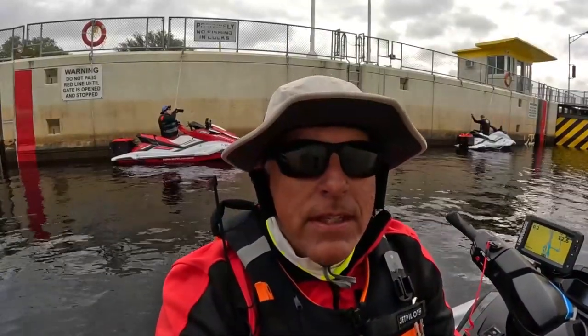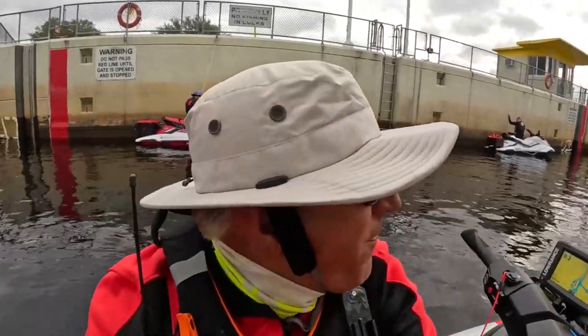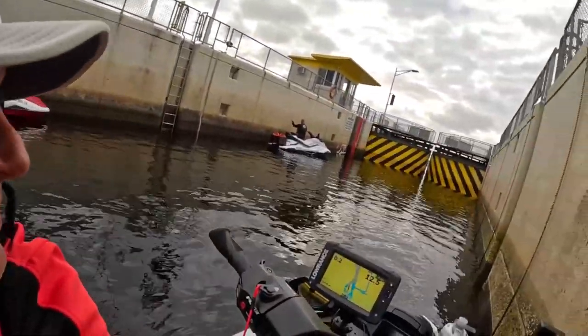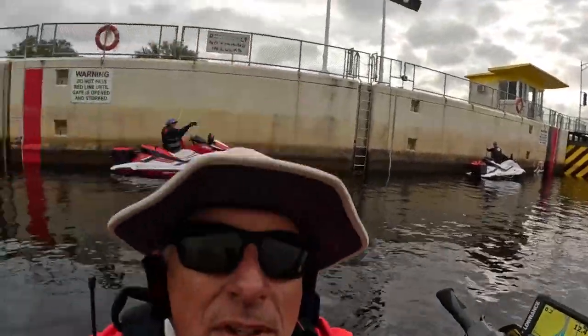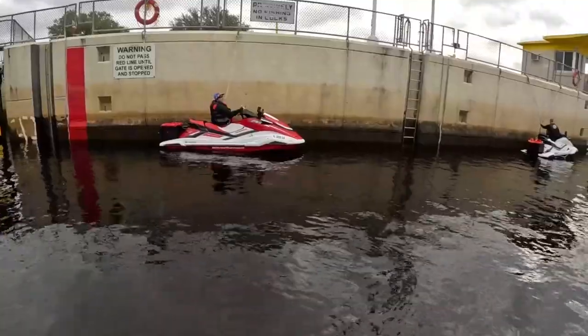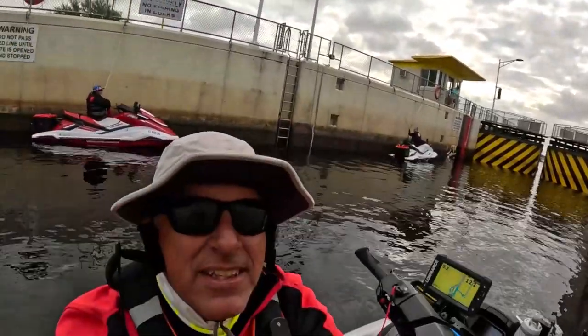Second lock of the day. We're almost to the Wild River. Looks like we're gonna go down another 4 feet or so. Tracy, you having fun? Having a blast. You having fun? Oh, always. On the water, always fun.